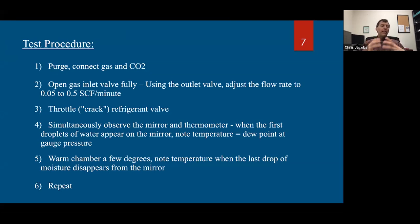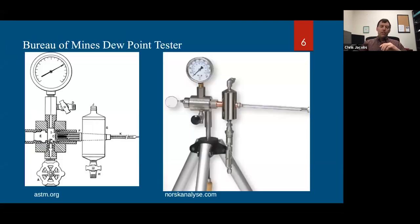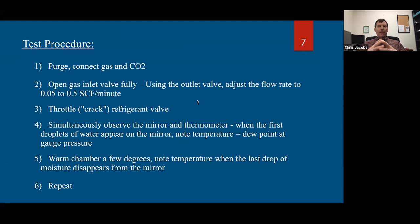So obviously, normally in that pressure tight chamber here, you're going to have air in here just from moving it around. So you want to purge your air out first, and then you connect your gas sample and your carbon dioxide. Now, the inlet valve always has to be open fully. We're going to adjust the flow rate with the outlet valve.